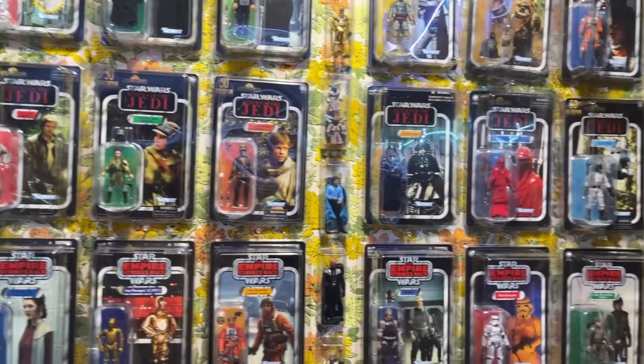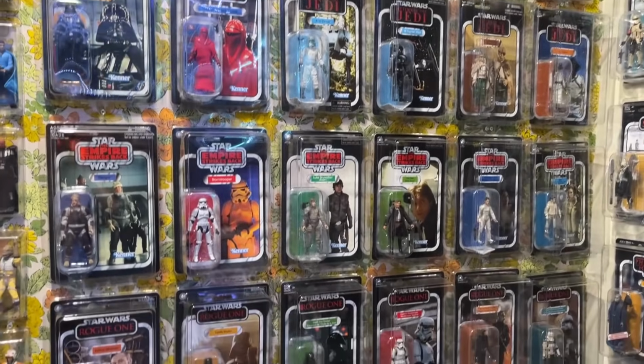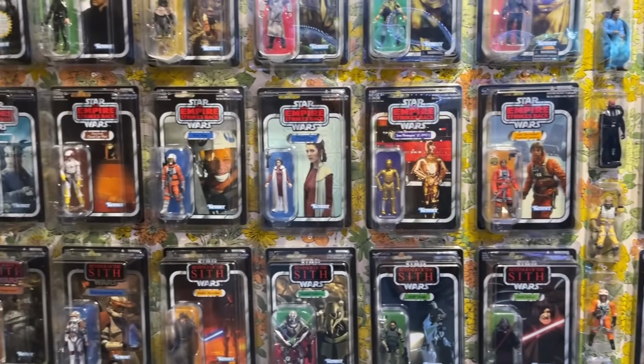And it kind of grew on me, so it stayed up there. It's got a nice little retro feel to it. So I've left it on there. But yeah, these are the figures. And we've jumped from Jedi to Empire Strikes Back figures over here as we move our way down.